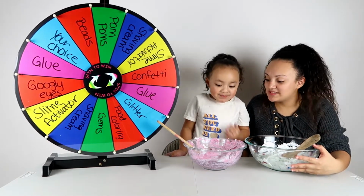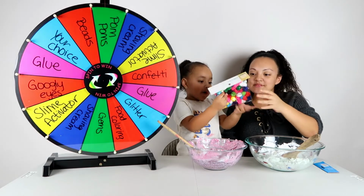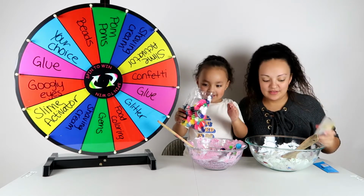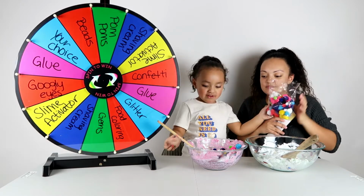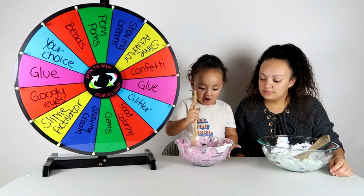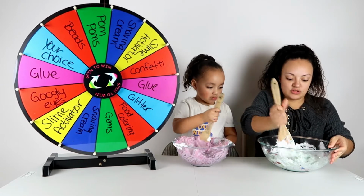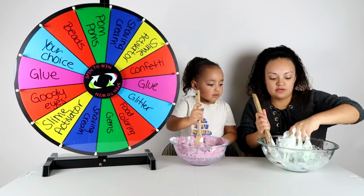Pom poms. Pom poms. I want a dinosaur. Yes. Pom poms. Open them. Add some pom poms in there. Oh. Whoa. Okay. I have my favorite color in here. Whoa! Mine look way cool. Yours does look cool. Mine has too much shaving cream.